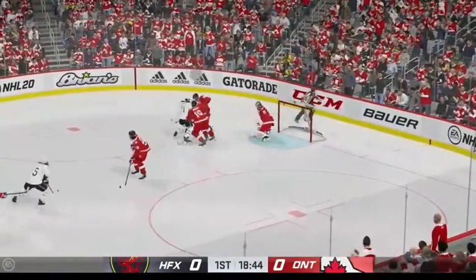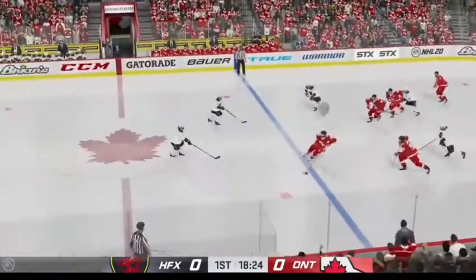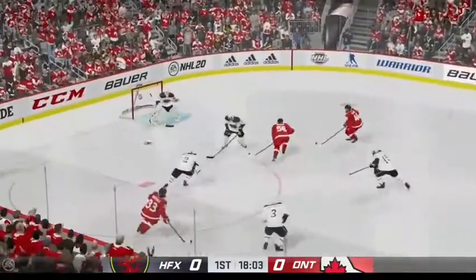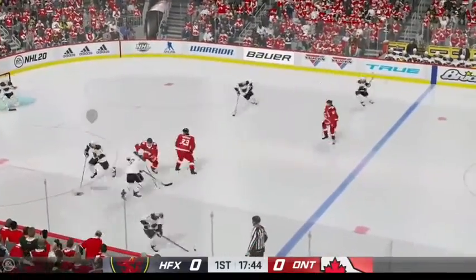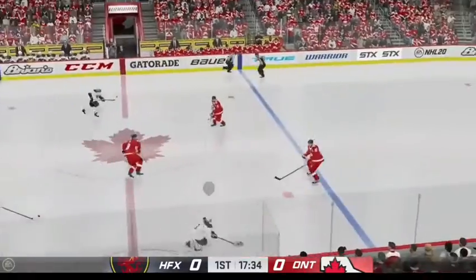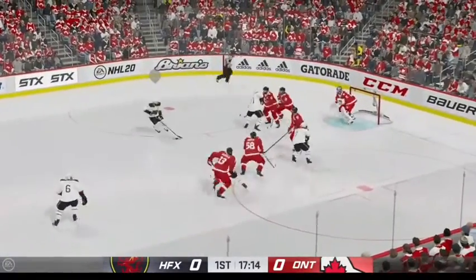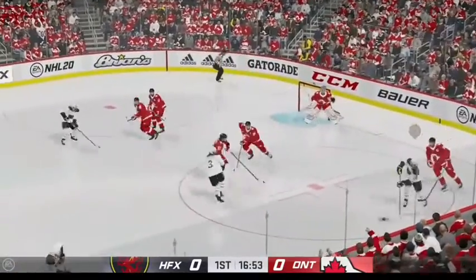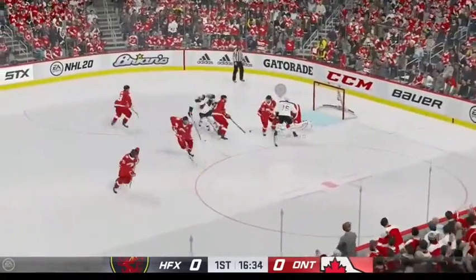Poked away. Here's an opportunity in front of the net. And that one's broken up by a great defensive play. They've got numbers, and that's blocked. Halifax takes possession along the wall. Middlestat swooping in on the attack. Moves the puck inside the offensive zone. Off a stick. Takes the feed. Here's a shot with the stop.